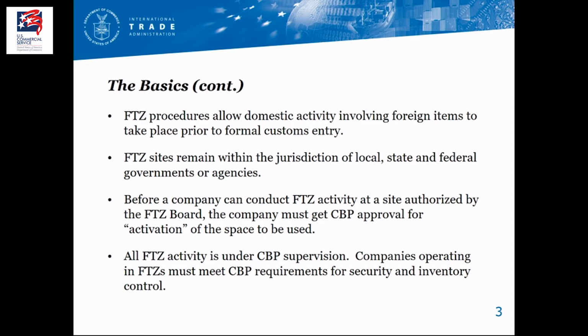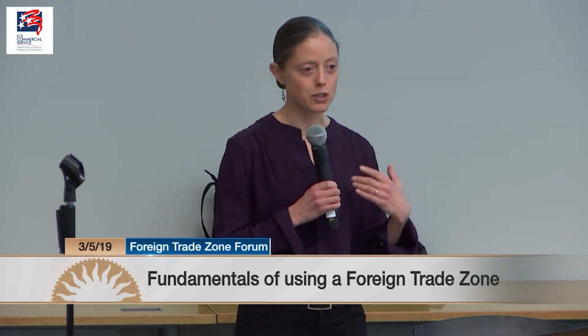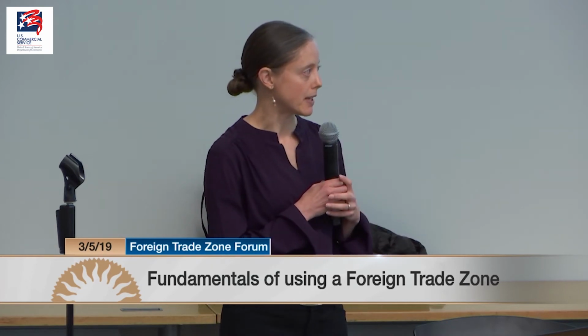So before a company can actually use the FTZ, I mentioned before that FTZs are locations designated by the FTZ board. So that's step one. Before the FTZ can be used, it has to go through a process of activation with U.S. Customs and Border Protection. So step one, get it designated. Step two, activate with U.S. Customs. CBP is actually the agency involved in the day-to-day oversight of the FTZ activity. My office has the very lucky position of dealing with the theoretical. You can have an FTZ here, you can do this type of activity, but we're not the ones on the ground handling the day-to-day oversight. That's U.S. Customs and Border Protection. So step two with the FTZ is applying to CBP to activate and be able to use the FTZ.